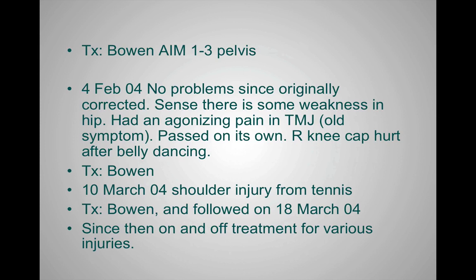Just a note about an old symptom returning. With Bowen, the body elicits a healing response. And when a body really heals, then the old symptoms come back. Those that have not been fully treated properly, or that have possibly just been medicated or suppressed in one way or another, will re-expose themselves.